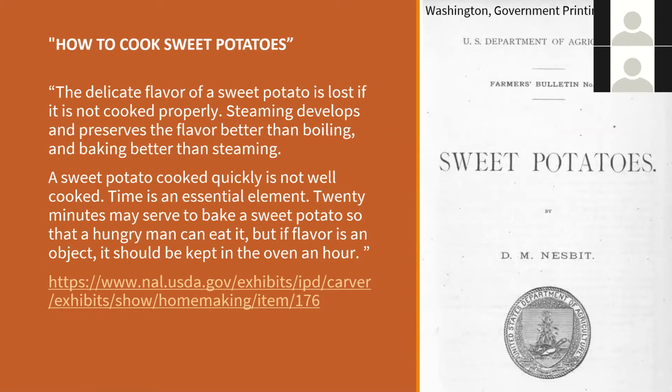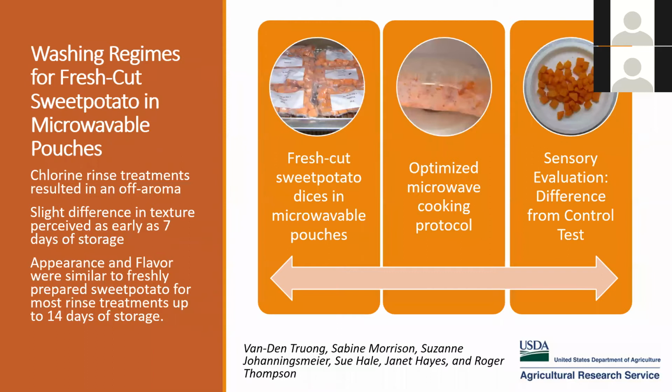For full flavor development. This is important because the long times that it requires to prepare sweet potatoes is also one of the things that actually prevents more consumption of sweet potato, especially in kind of the fast-paced world that we live in over here. People don't always want to take that time to be at home cooking. So some of our early projects where I collaborated with Dr. Van den Trong were on actually looking at how can we come up with products that are more quickly prepared and can increase that consumption by having something that's either quickly prepared or ready to eat.